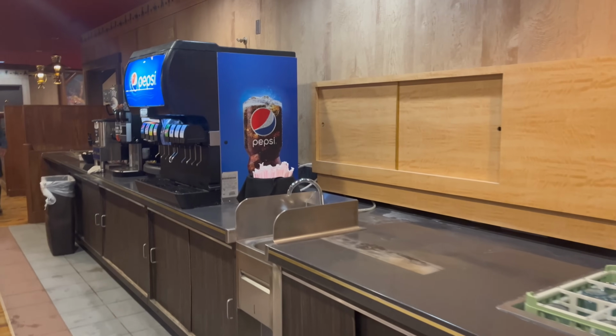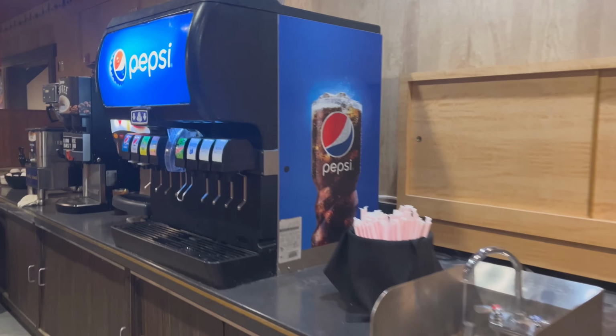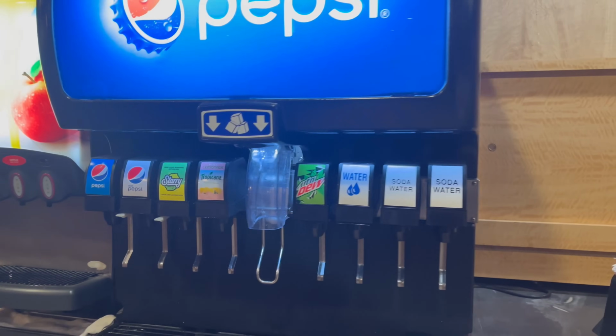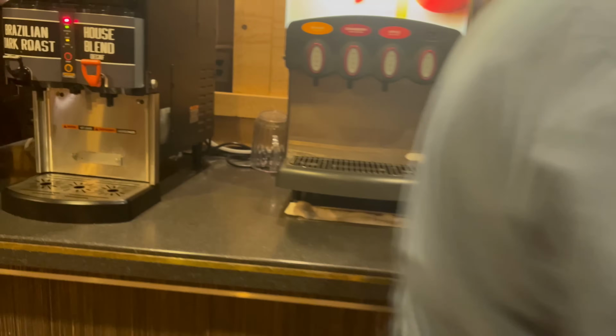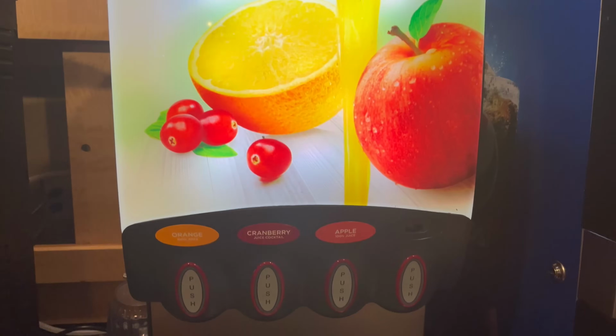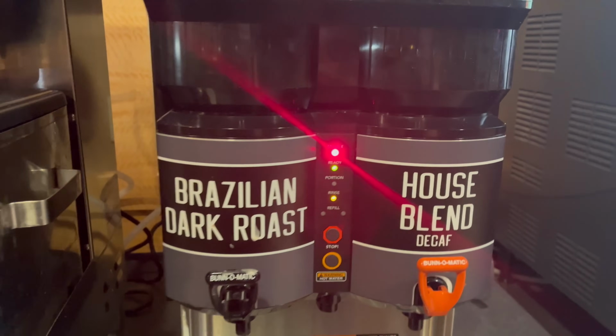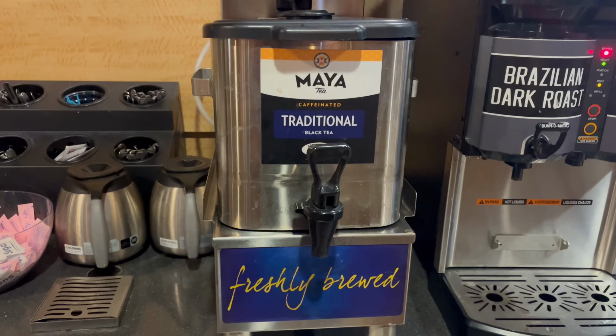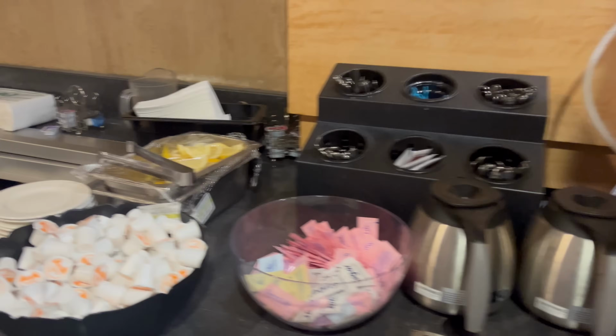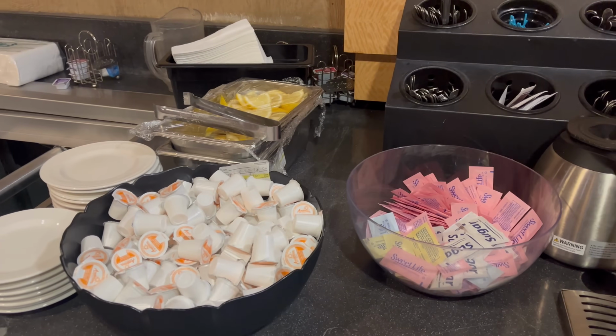Okie dokie, so let's start the tour of the buffet here, starting with this beverage section. It's Pepsi products. Well, we have some fruit juices here as well. Coffee, as well as tea. Cream, sugar, and lemons here as well.